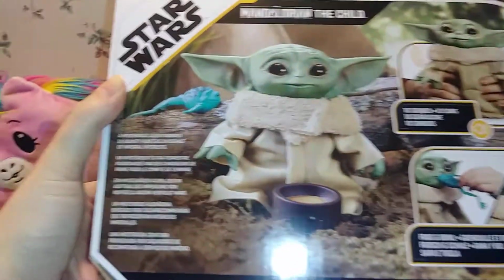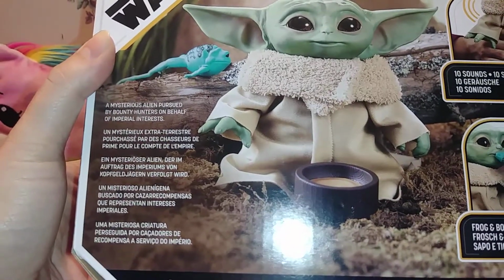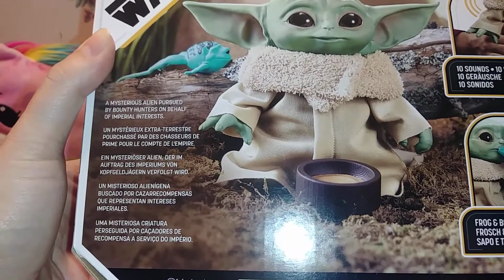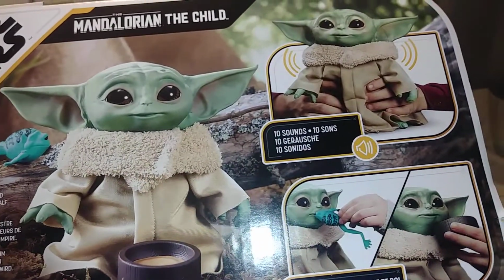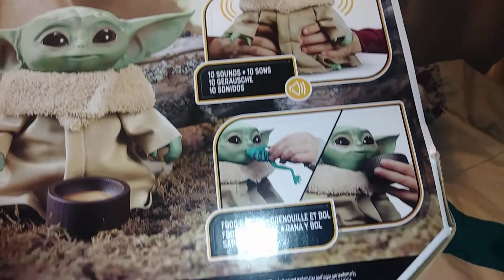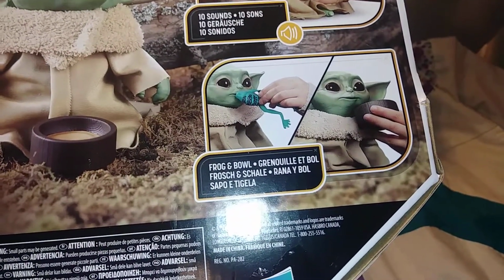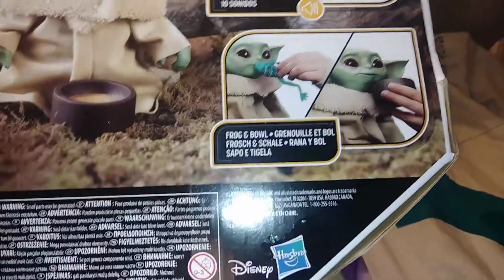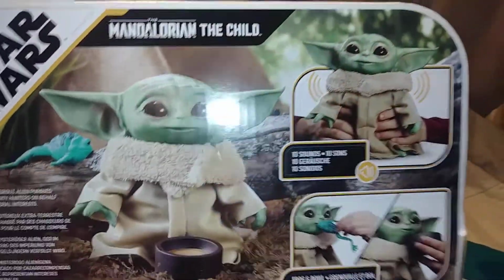And there we go. A mysterious alien pursued by bounty hunters on behalf of imperial interests. Wow, 10 sounds. And then there's the frog in the bowl. They're putting the frog in front of his mouth. Too bad he couldn't open his mouth to put the frog in and have it hanging out. That would be adorable. But the fact he's got his little bowl.